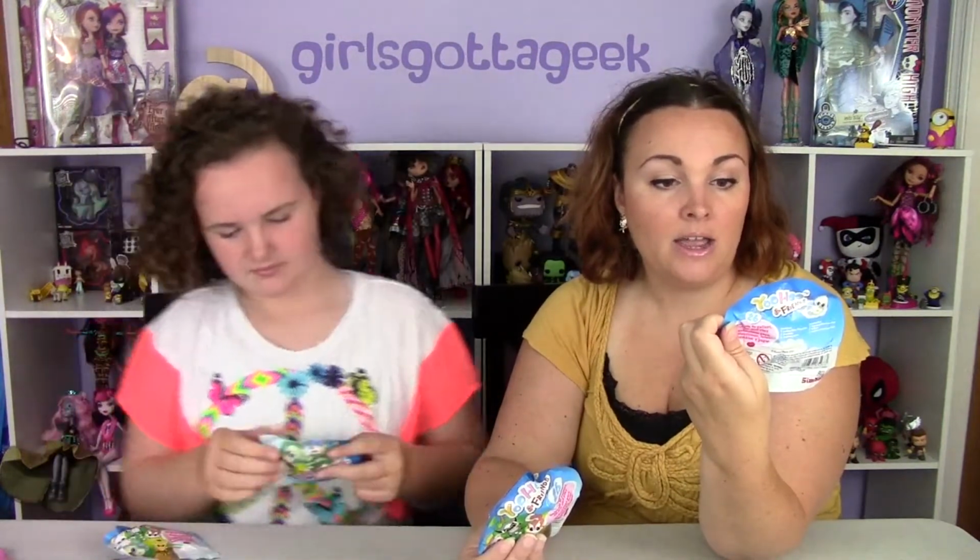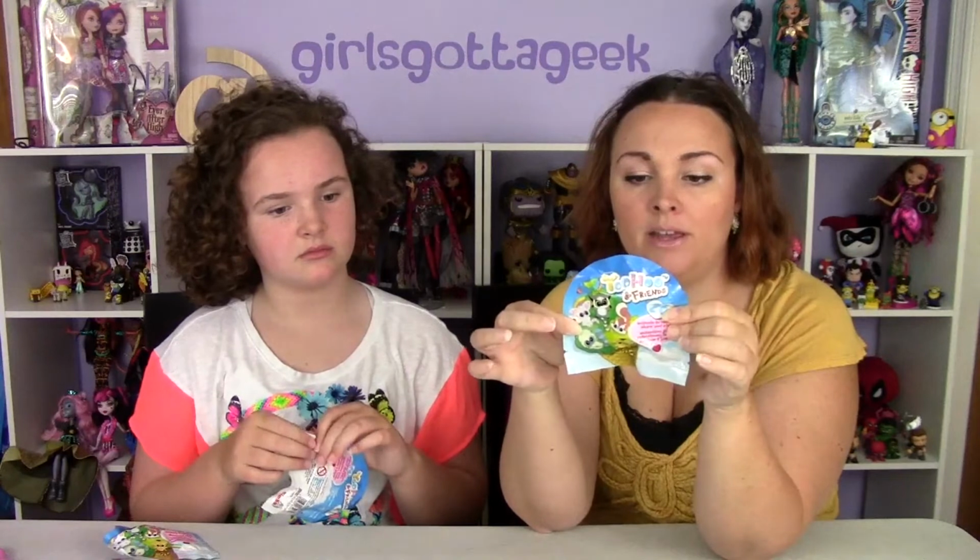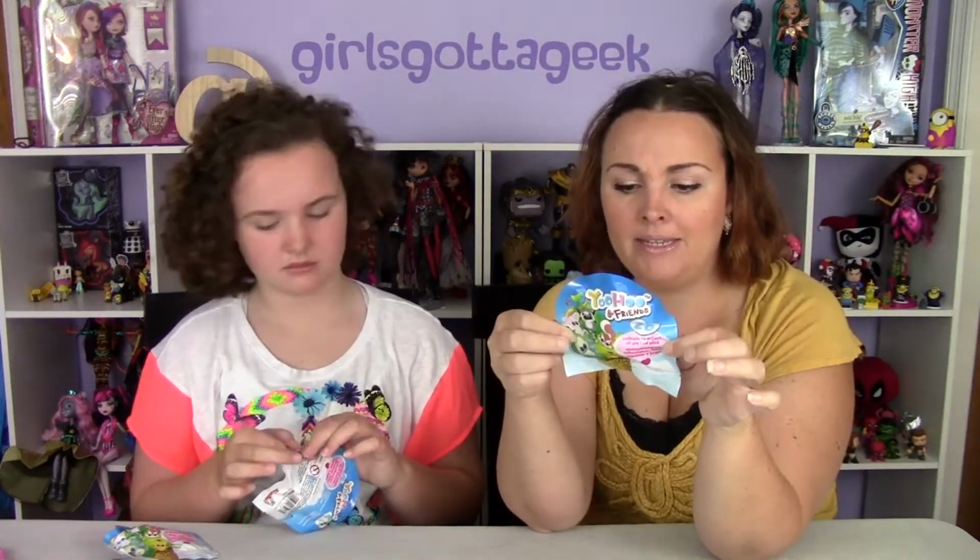So there's 26 figures to collect. This one, I don't know what series it is. I love Rudy. He is my favorite human friend. He is a capuchin monkey. He's so cute. So I have the sugar glider. It's a little keychain that we got at the zoo. But it comes with one collectible figurine, a booklet, and a trading card. And they're made by Simba.